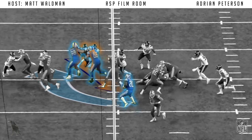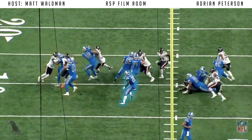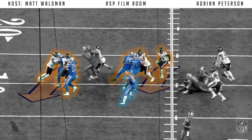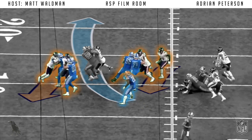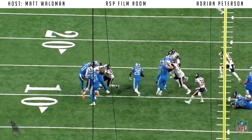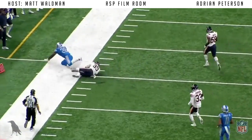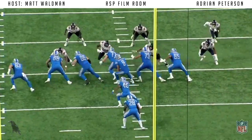Now Adrian Peterson can work towards that outside, sees what's going on out here, sees the leverages to the outside, because he peeked that to that inside, they reacted inside. Now he's worked outside of them and can get downhill. And while he doesn't have the top speed that he used to have, you can see here the patience, the understanding of reading through his options, exhausting his options.